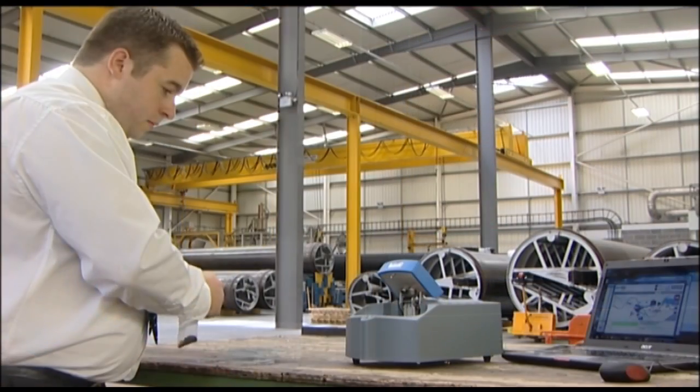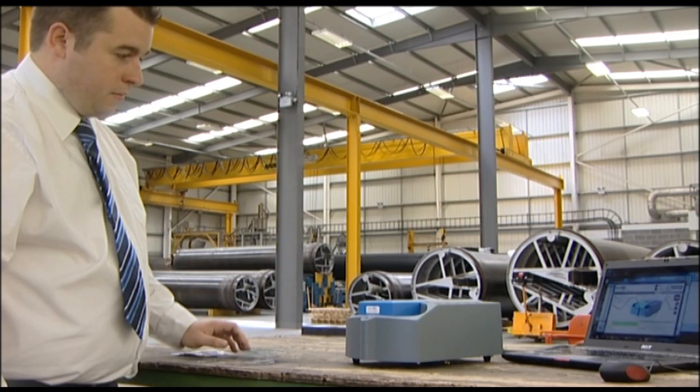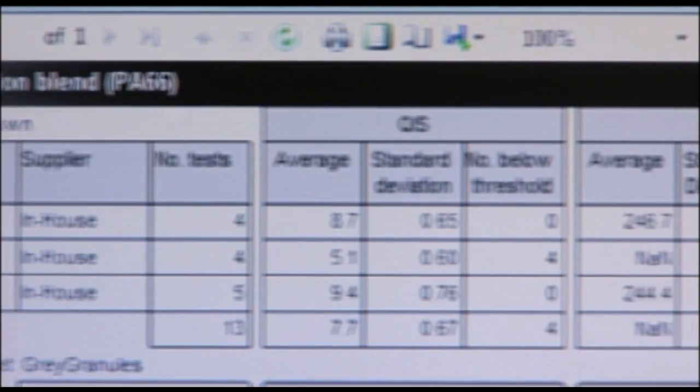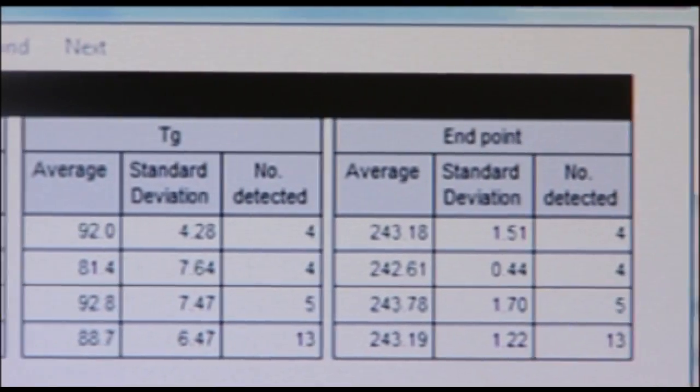The IdentiPol machine is very easy to use. Goods inwards inspectors can use it. If the material doesn't score the level that we're looking for, it allows us to actually look at the charts that the IdentiPol produces and identify what the problem is with the material. And with that knowledge, we can either say, yes, we'll use it, or no, we'll reject it.